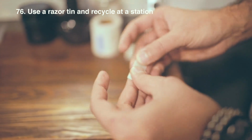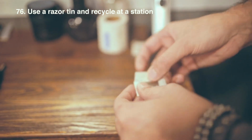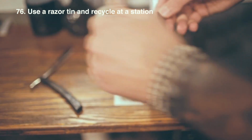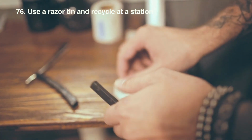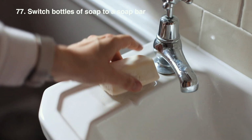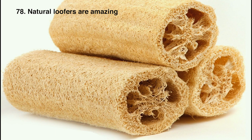Store your blades in a container that allows them to go in but not out. When it's full, these can be recycled at a recycling centre. Do not put them in your regular recycling. Switch bottles of soap for a simple soap bar for your body. If you use a plastic loofah, obviously use it until it's beyond repair. But if you do want to replace it, try using a natural loofah.